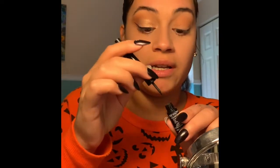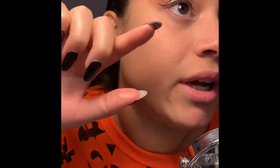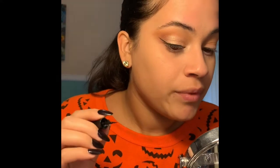Keep in mind that this is a little old and I need to replenish it, but look at the intensity of the black. That's already, this is a base. This is not the complete eyeliner look. See how easy it was to stamp out and mark an eyeliner shape?